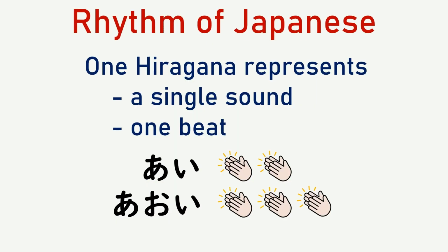Each hiragana character represents one sound. Additionally, each hiragana character also represents one beat. All hiragana characters are pronounced with the same length of beat. So, for example, a word with 2 hiragana characters has 2 beats, and a word with 3 hiragana characters has 3 beats. You might have noticed while listening to Japanese people speaking that it feels flatter compared to your own language. This is because the rhythm of Japanese progresses with the same consistent beat, similar to the rhythm of a march.